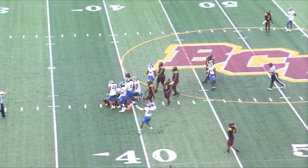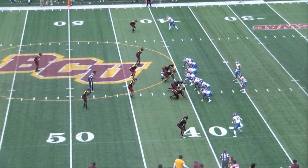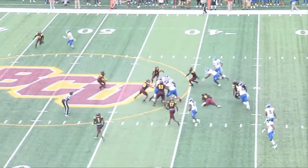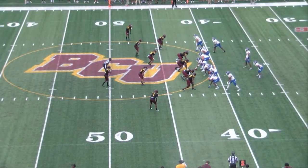He's going to be wrapped up and dropped for a huge loss on third down all the way back to the 40, a loss of 7. Adams in the gun. One man in motion. It's going to be an interior handoff straight up the middle, powering forward for a few yards as A.J. Brown. They'll get two for Savannah State.